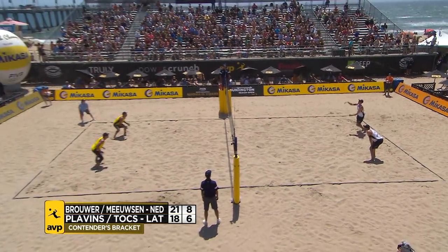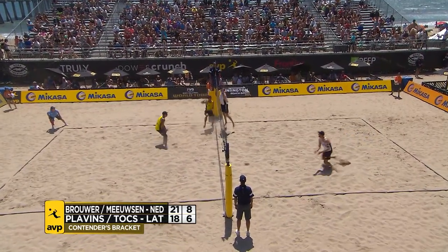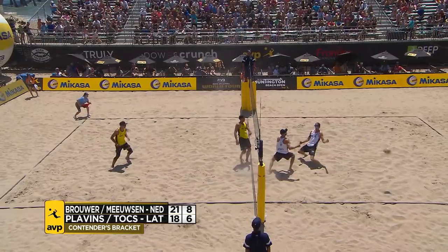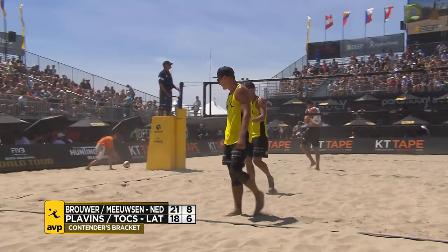Meeuwsen at the service line. Tocs. Come on. A little wrist away. Yeah. Showed it maybe a touch early. Brouwer picks it up and Tocs right on cue. Kane gets the big block against Alexander Brouwer.